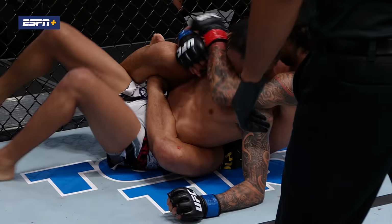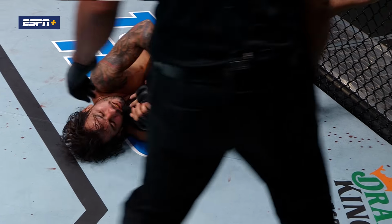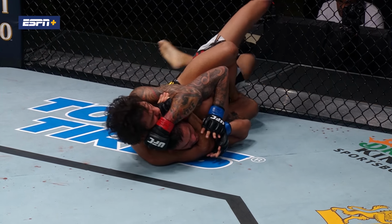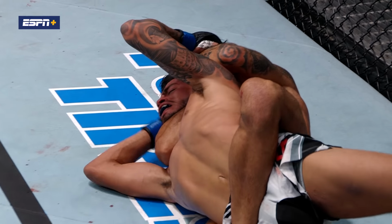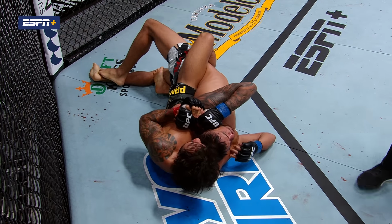Pantoja's got the body triangle now. Oh, that's trouble. Royval's trying to fight that rear naked choke off to the right side. Some pressure on that foot, then start to try to clear it. Pantoja's starting to get under the neck here. Oh, it's getting tight. Oh, yes, Pantoja's got it under the neck here. Oh, this is tight. He's going to put him to sleep here, Paul Felder.